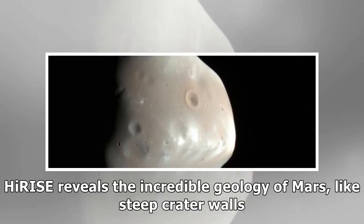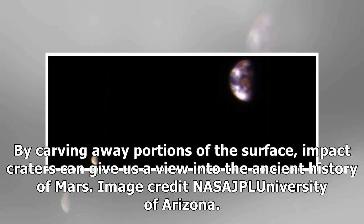HiRISE reveals the incredible geology of Mars, like steep crater walls. By carving away portions of the surface, impact craters can give us a view into the ancient history of Mars. Image credit NASA University of Arizona.